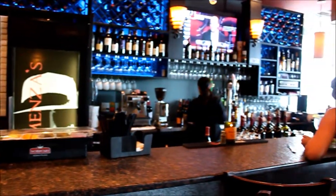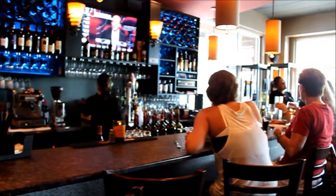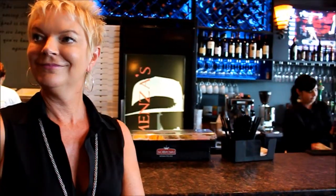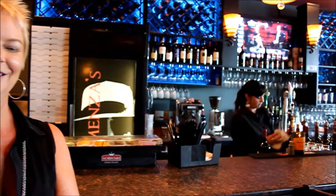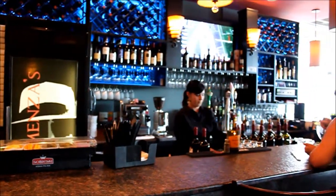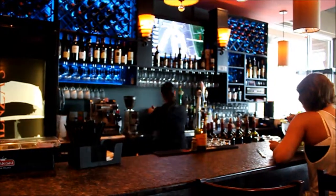So here we are at Clemenza's Bar. It's a beautiful bar, a place to come and have an after work cocktail or glass of wine. And he's going to tell us a little bit about his wine list and his full bar service. We have an extensive wine list here. A lot of wines from Italy, California, Napa, a lot of Pinot Noirs. Very extensive.